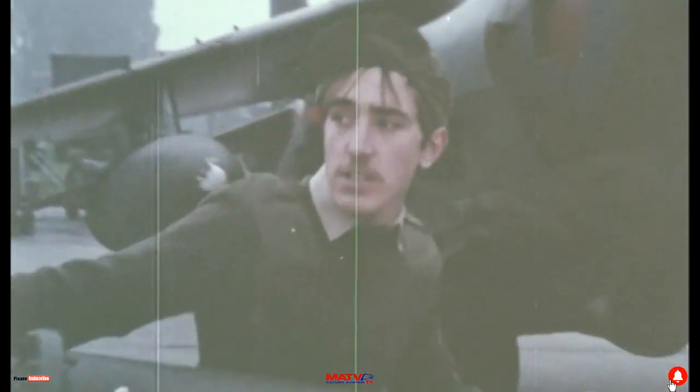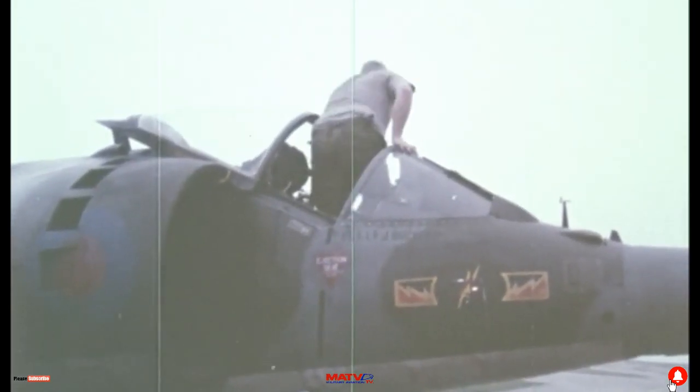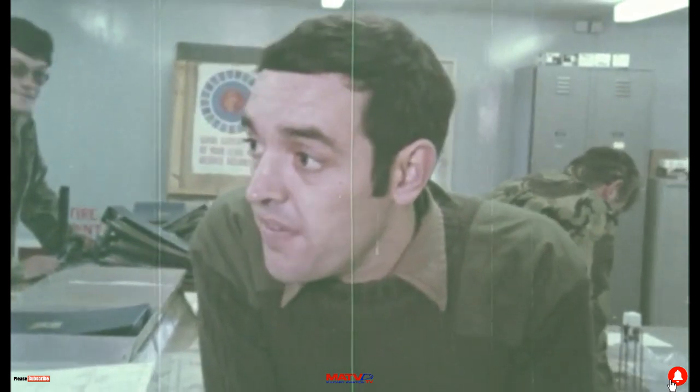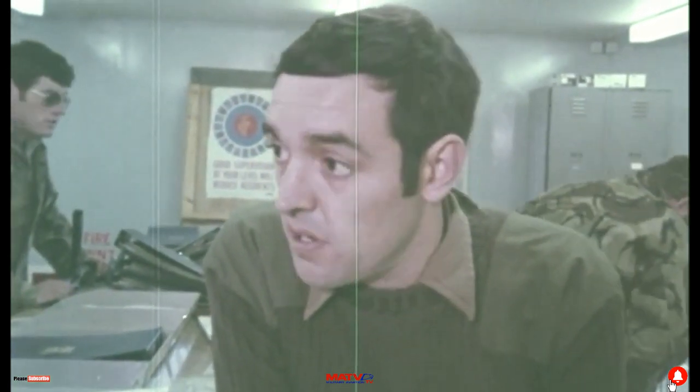What time do you want to go down? 7. The aircraft wise, we're sending the first aircraft up on air tests to get them rectified, ready for the field. And those will be going as soon as the little jobs on them are done now.